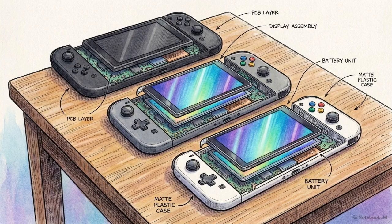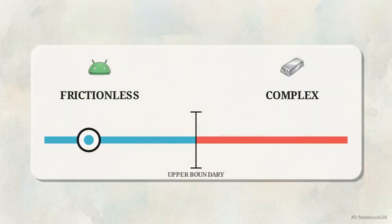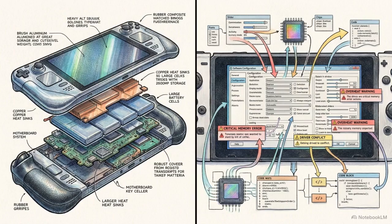To deliver that price-to-power ratio, manufacturers rely on safe, standard plastic designs. The device is portable, but you lose the true grab-and-go pocketability of the smaller handhelds. This model effectively marks the upper boundary of frictionless mobile gaming. Once you cross this line and look at premium hardware, you are actively choosing physical or software compromises to gain niche features.